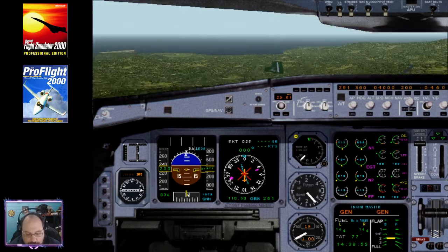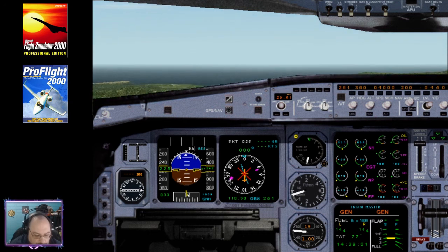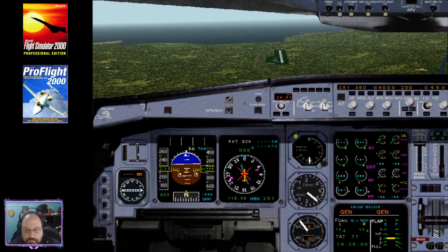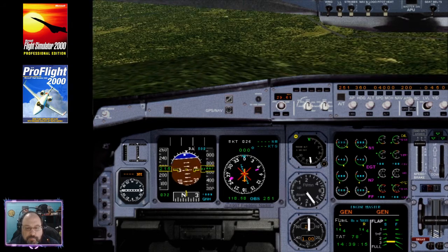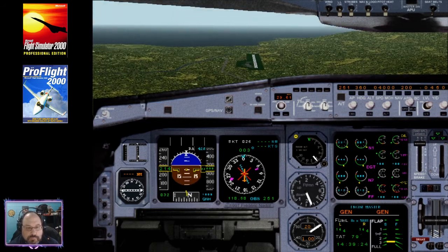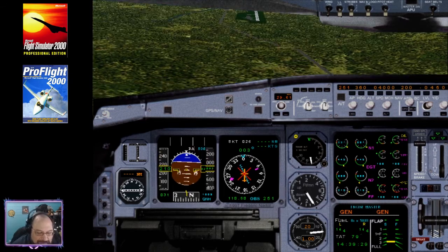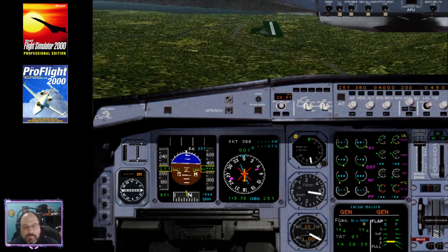Tower, where are you? Tower, Air France 1990, 6 miles to the south at 4000, landing. Air France 1990, wind 330 at 5, altimeter is 2962, cleared to land, runway 36. I think I hit the mountain. Whoa. Roger, Air France 1990.